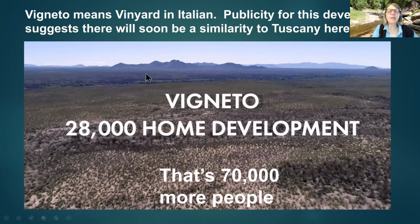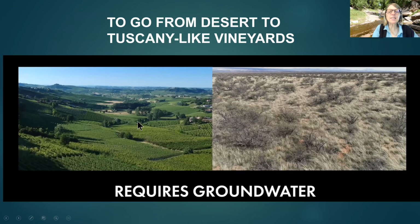There's another one of these going in near Benson, another 28,000 homes, 70,000 people. They're going to call it Vigneto, which means vineyard in Italian. Publicity suggests it's soon going to look like Tuscany here. So this is Tuscany. This is what it currently looks like. In order to go to this, they're going to have to pump a lot of groundwater. And the rainfall in Tuscany is 35 inches. It's 14 inches, and less than half of that in Benson. So they are going to have to keep pumping groundwater to maintain anything green.